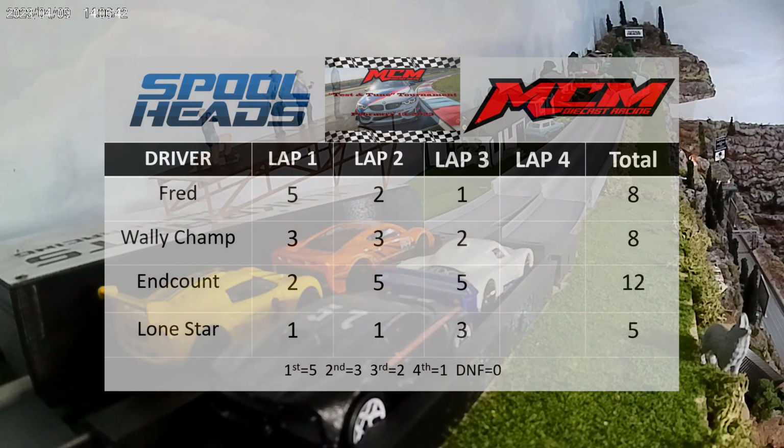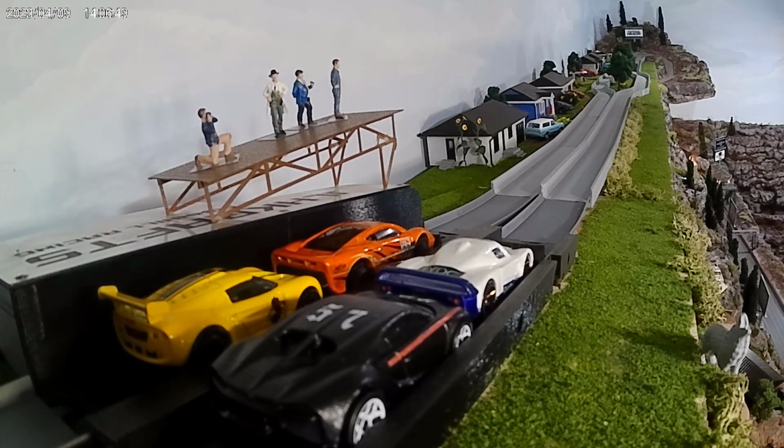Now we have N Count in the lead with 12. Fred and Wally Champ are tied with 8, and Lone Star's coming up with 5. For the last lap, we got Lone Star in the pole.